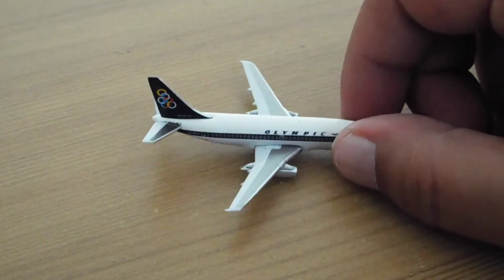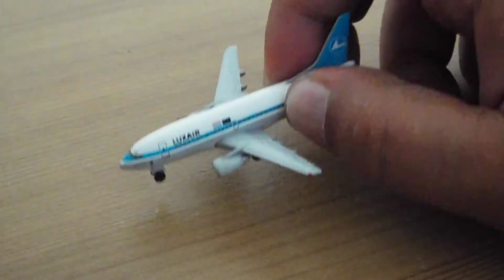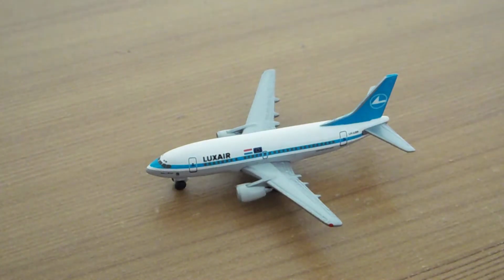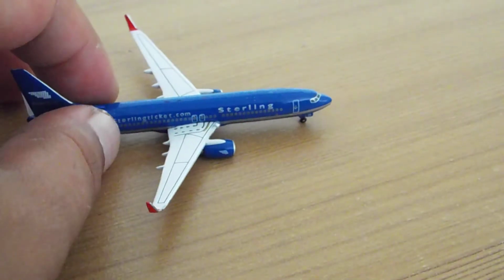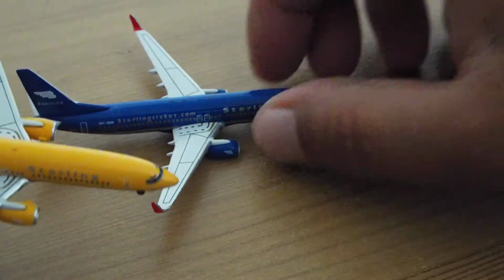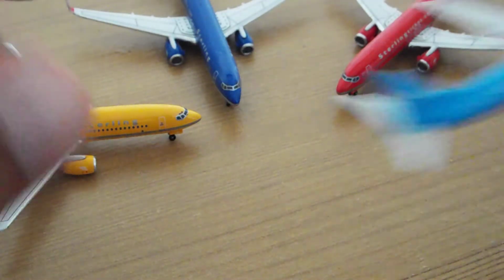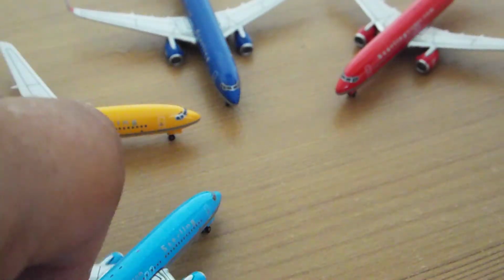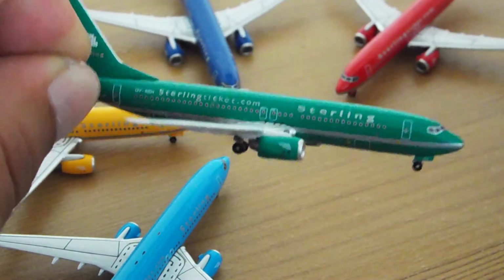Olympic Airways 737. And then a Lux Air 737, and the last one in 500 scale, Sterling, in 5 different colors. They're all 800s. So I've got the blue one, yellow one, red, light blue, and green. Yeah, that's the last one.